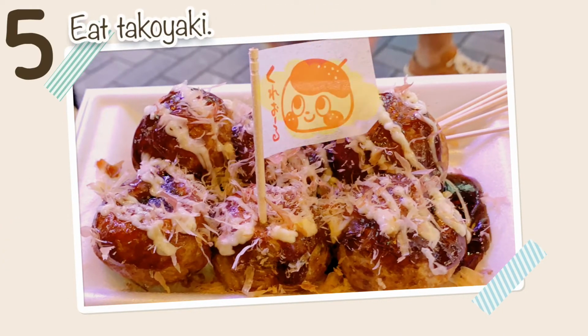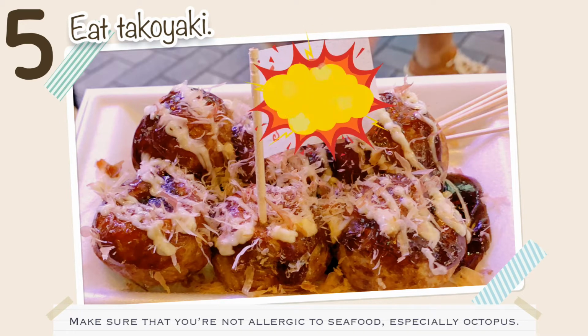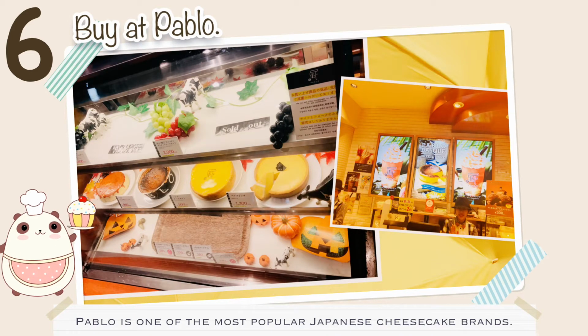Number 5 is to eat takoyaki, except of course if you're allergic to octopus, its main ingredient. Number 6 is to buy yummy cakes at Pablo, one of the most popular Japanese cheesecake brands in the world.